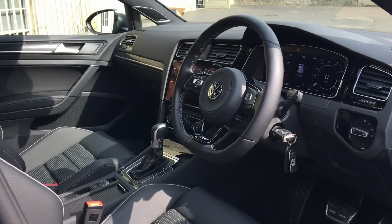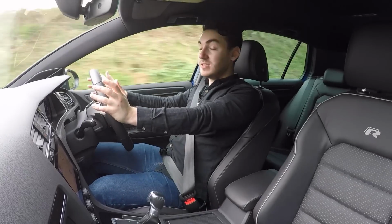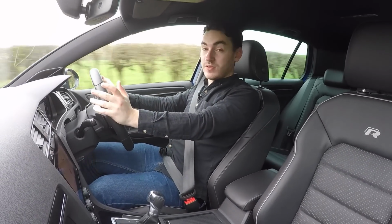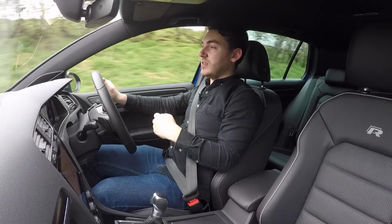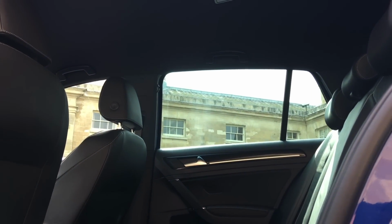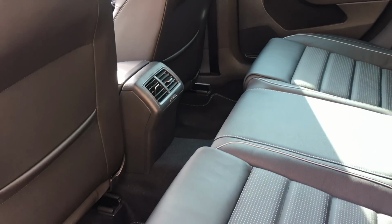The interior shares this grown-up attitude. There's loads of space in here, it's a very practical car, it's going to be an easy sell to the family, that's for sure. Particularly this 5-door model, though a 3-door model is made available. There's plenty of space for everybody. The rear bench has plenty of head and legroom for people. Okay, the hump in the floor does cut down on legroom for the middle passenger.